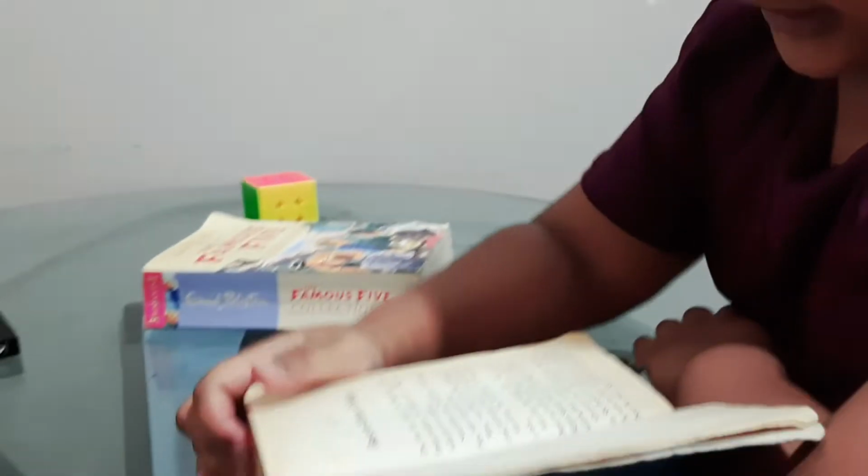Then next are Julian and Dick. Julian is a boy, and he is the eldest of all. Dick is his brother, and Anne, Dick, and Julian are a family. They are all sisters and brothers. But Georgina was a cousin to Anne and all of them. So let's do the brief.